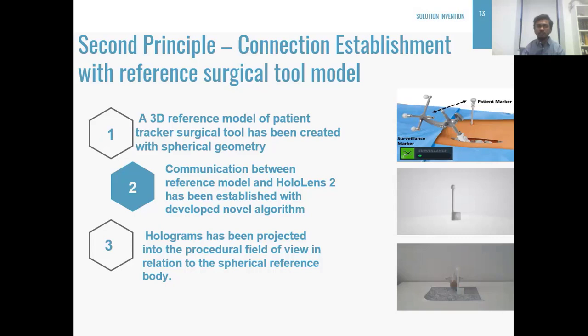Our second principle was to create a connection between the reference surgical tool model and our first principle. A 3D reference tool model of the patient tracker has been created with a spherical geometry, as shown in the first picture, which shows the patient marker. So we have created a 3D model of the patient marker. Then the communication between the reference model and HoloLens 2 has been established with a developed novel algorithm. The holograms are projected into the procedural field of view in relation to the spherical reference body.